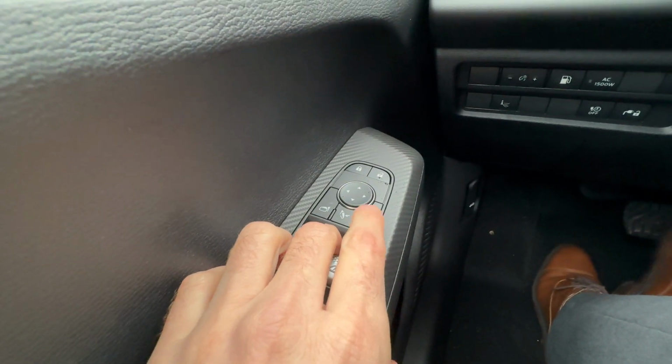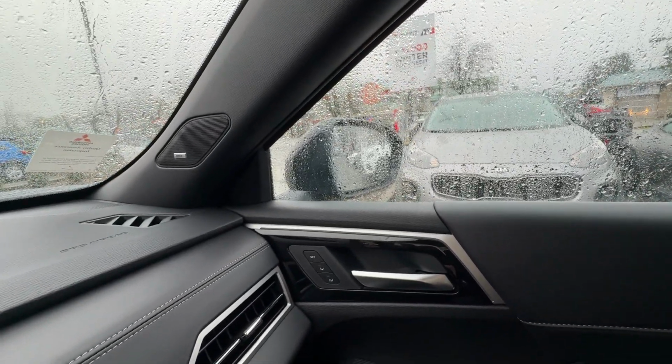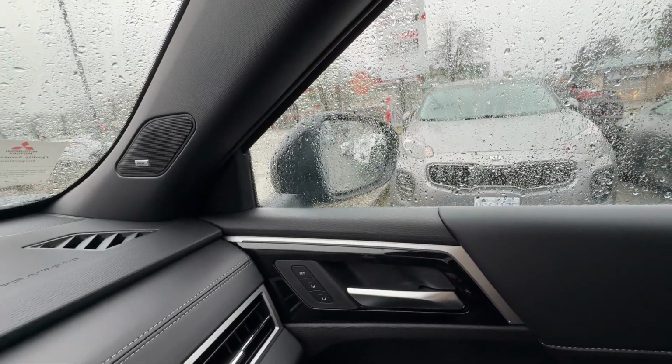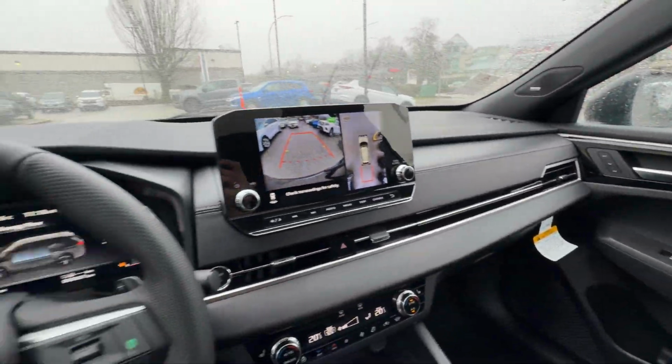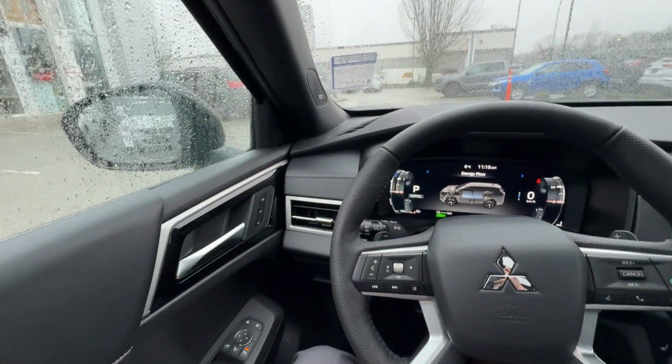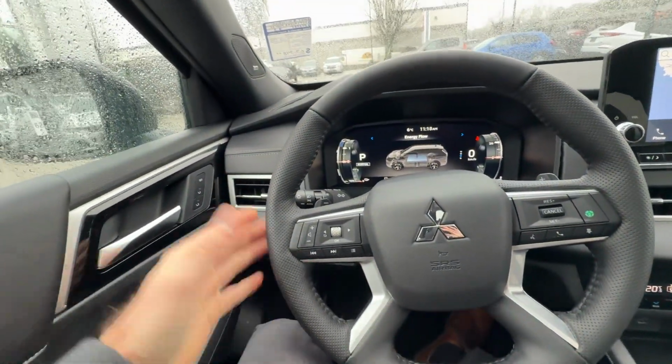So let's select this one here, and now I'm gonna put it in reverse and see how it tilts. There we go. It's a little trick. Not everybody knows that, but there you go. If you want, you can do that, and then you can choose which side you can fold down like this.